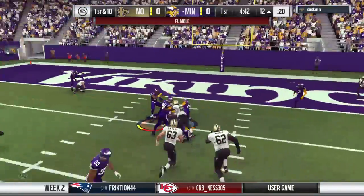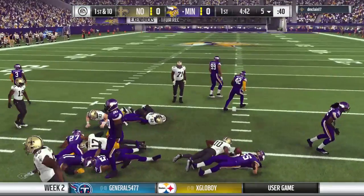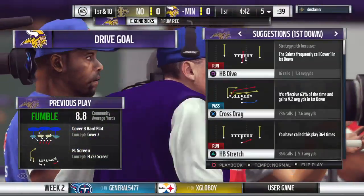Forced out to his left. And the ball is knocked out. And a big turnover there as his guys will get the football back.